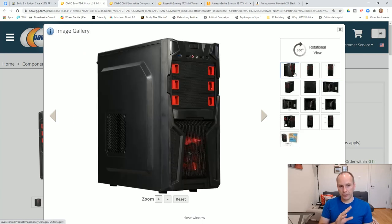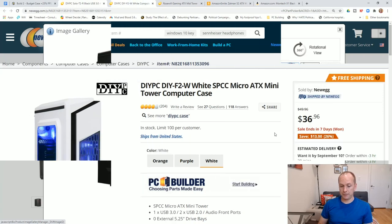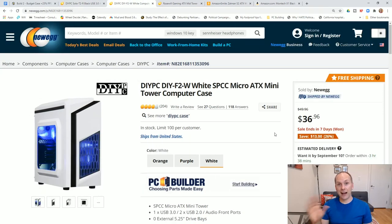Though, if you are building budget and you are able to get a micro ATX motherboard, which is what I would strongly recommend, let me show you a better case. Okay, so for $5 more, if you have a micro ATX motherboard, which I strongly recommend you buy, there is the DIYPC F2 case. It's the F2 case. And it comes in three different colors, and they alternate on which one is the cheapest on Newegg. Why? I don't know. It just seems like they're playing with our minds at times.